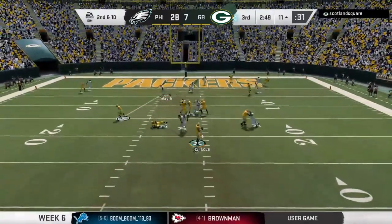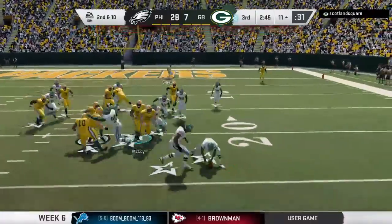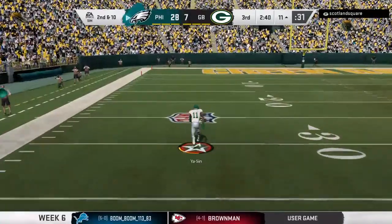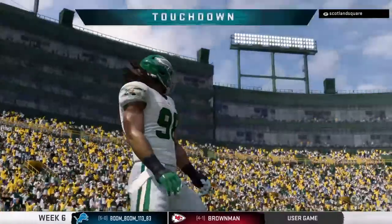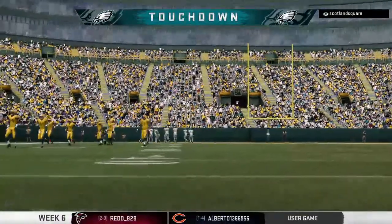To throw again. Love. And the ball comes out. Love lost it, and it's picked up by the Eagles. There he goes, left side. He's at the 50. He's at the 30. 20. 10. 5. And he's into the end zone. It's a fumble return and an Eagle touchdown.